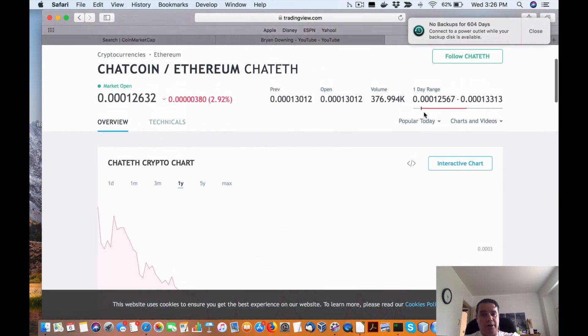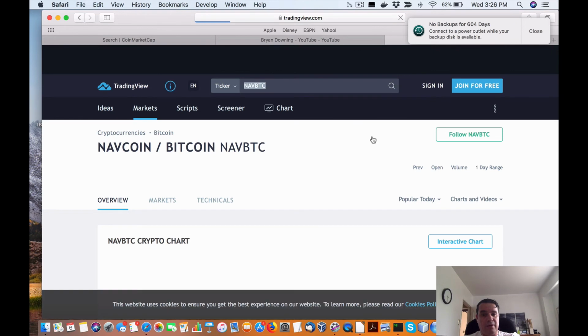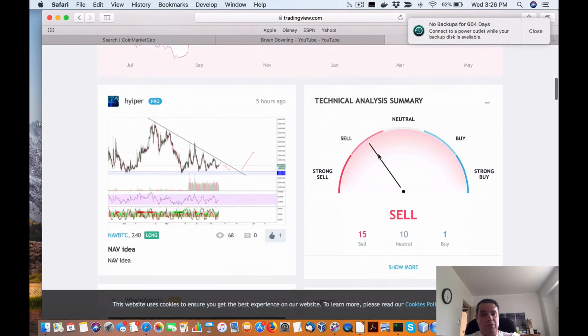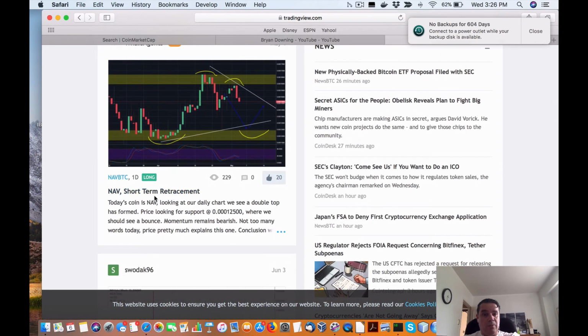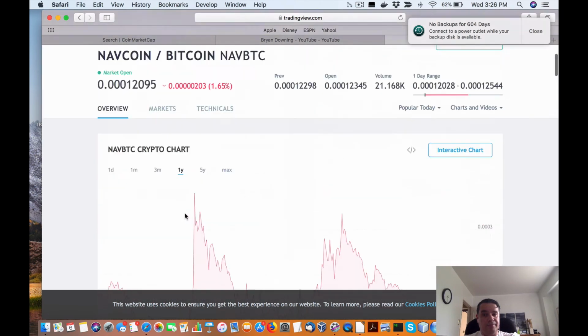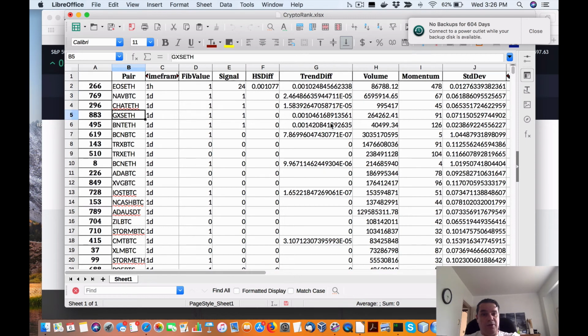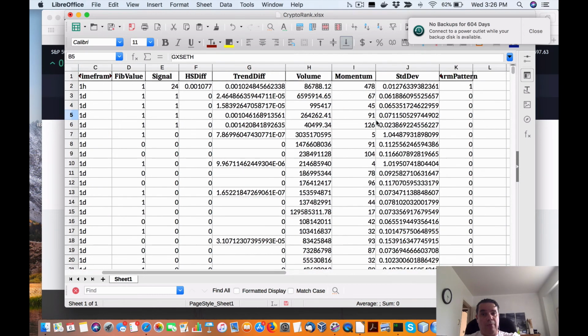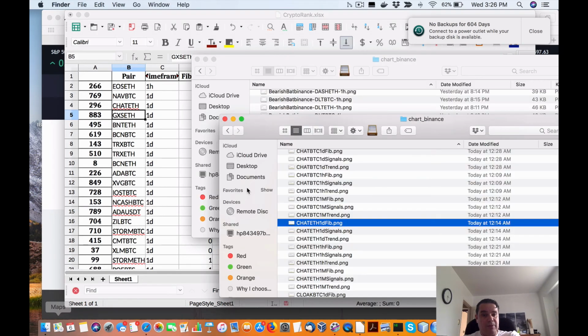I'm going to do another run of the latest data. Again, this is out of sync by a week. Sell. Nav idea, nav short term, retracement. Okay, but we'll get more detail out of that. So this one looks good, even according to TradingView. A little more volatile. The trend is, well, let's check it out. That was GS, so we are doing this one, GSX.